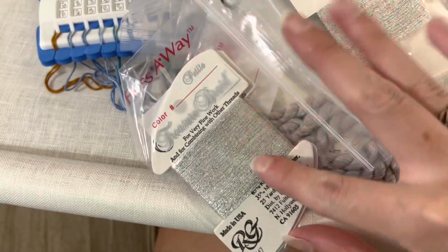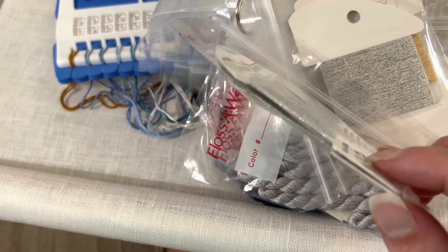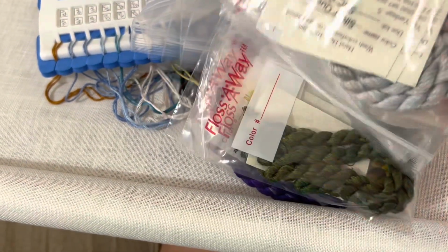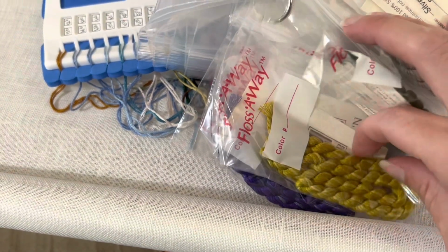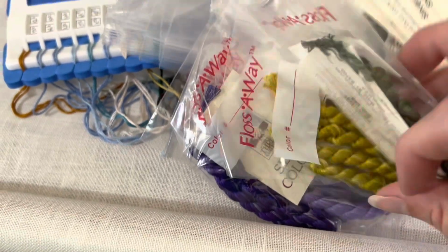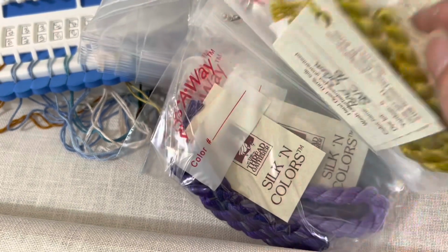And this one has like an iridescent sheen to it. The camera's not really picking up on it though. And there's 2 of those. Lots of beautiful silks. This one is, I think it's called Thread Gatherer. Oh, Silken Colors. Yeah, Thread Gatherer. So there's some beautiful, it cracked me up though. This one was called Pond Scum. Interesting name for a color.